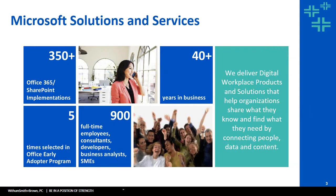As I mentioned, Portal Solutions is now with Witham Smith & Brown, and as a result, we have become the Microsoft Solutions and Services team within Witham. So nothing has really changed about who we are and what we do. We're still doing the same work we did before, and we're doing it for the same customers, and we're doing it for more customers now, which is very exciting.